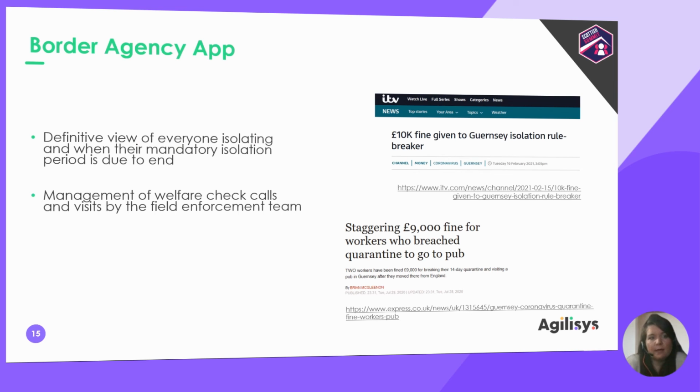And then finally, I'll just talk about the border agency element of the track and trace app. We added a new Power App which was specific to the border agency to access. That gave them access to the information they'd submitted in their pre-travel form. So how long they're staying for, what countries they'd been to, whether or not they were taking a test. I won't go into too much detail for obvious reasons. I won't give away their enforcement secrets, but it's a way of them managing who they want to call, who they want to visit, and case management of making sure that people are contacted.